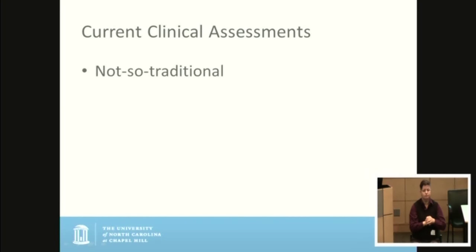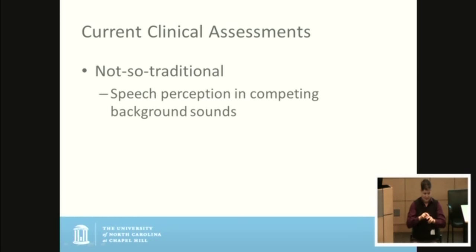Another not-so-traditional clinical assessment that can be included in the battery looks at speech perception and the presence of competing background sounds. So as Dr. Leibel discussed, we can measure how well a child can understand a speech stimulus when there's a steady state noise in the background, or competing speech in the background. And those types of assessments are going to provide different types of masking and also information about how the child is performing.